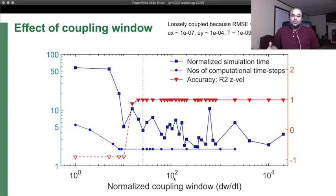Because when we increase the coupling window, that means the number of data communications is being lowered. But what is interesting to note is that the accuracy is not being affected. Here I just show the accuracy of the z-velocity field, which was the least accurate in the predictions. At the top, you see the UX, UY and temperature field accuracies. These accuracies are again calculated using that calc error norms module, which compares these two-way coupling results with the no-coupling results.